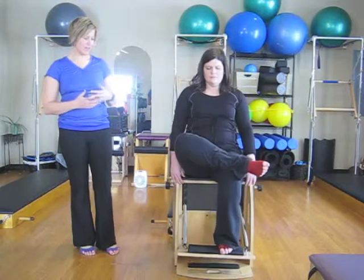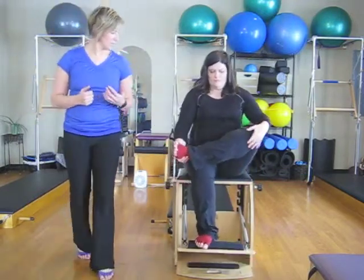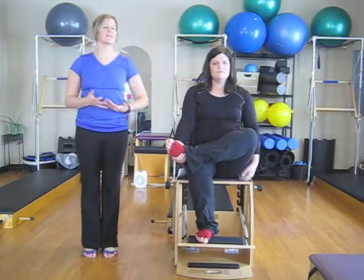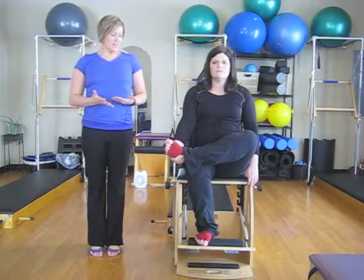And then we'll switch and do the other leg. So we'll cross the leg over, open it up. Find that nice tall spine, and just start with that little stretch. So just finding that tall spine and just letting that paddle come up.